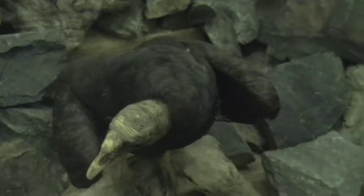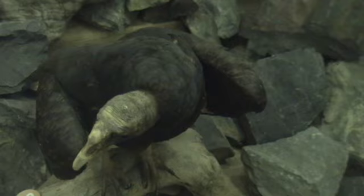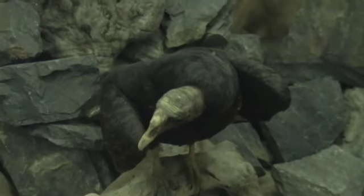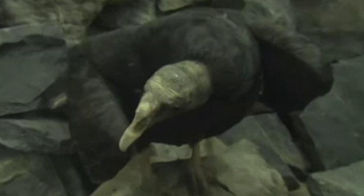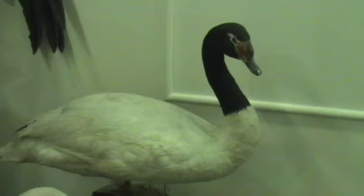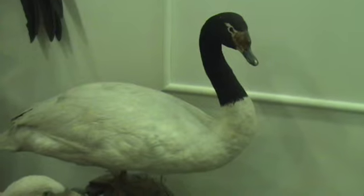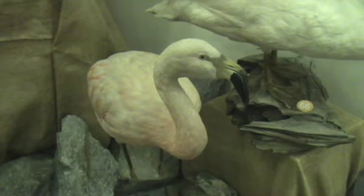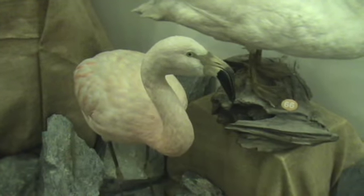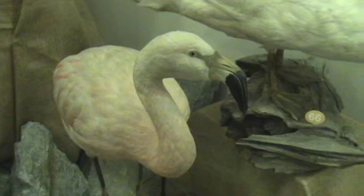This is the juvenile. And the turkey vulture, very much known in the Americas, North America. The familiar turkey vulture. The black-necked swan, which I've seen a goodly number of at a distance. And the swan that I've seen at a distance. I mean the flamingo. And the flamingo I've seen at a great distance.